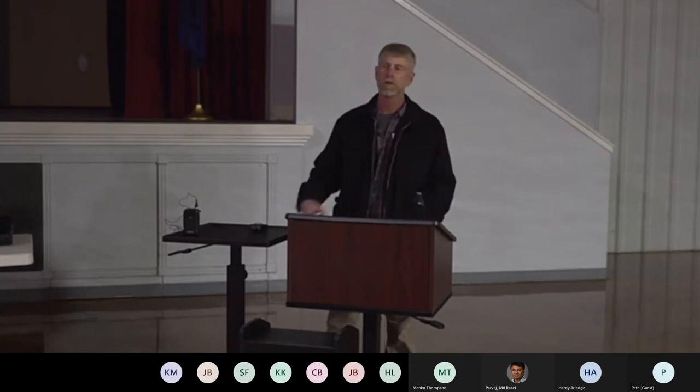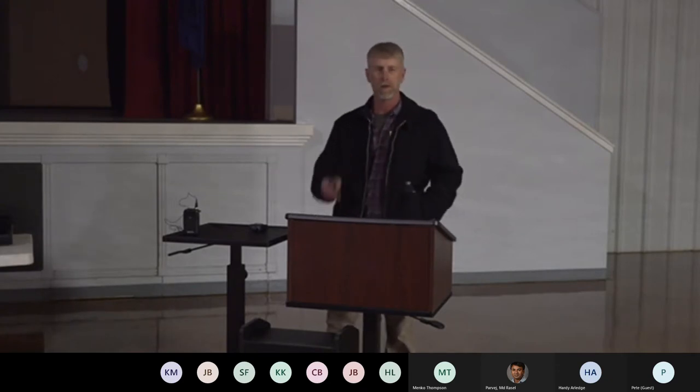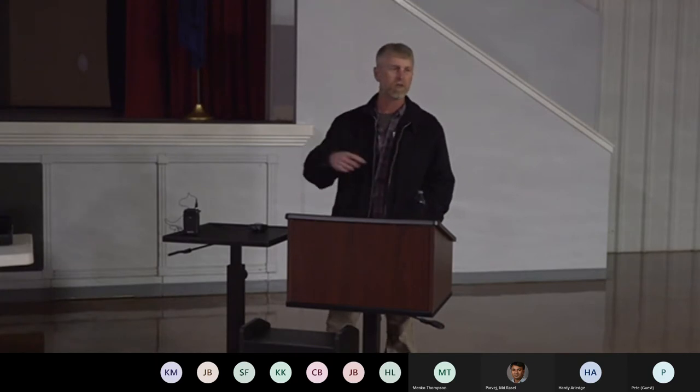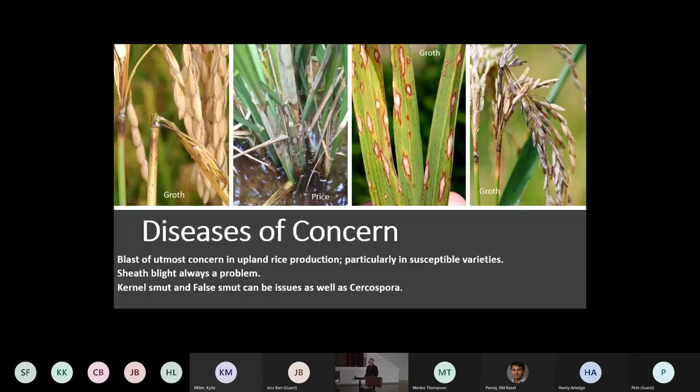I was talking with Dr. Goldson there. We see a lot of different configurations, row spacings, slopes in fields. Just a lot of farmers do things differently. They don't all do it the same, which makes it a little challenging. I've seen situations where some hold their tail water and some don't. But the benefits: you have more rotation options up here, and also, less water use is the name of the game. And I learned real quick that the nitrogen fertilization is a little tricky compared to flood rice.